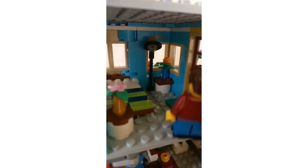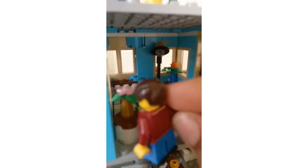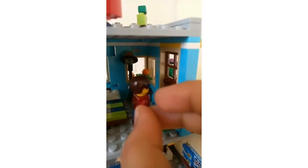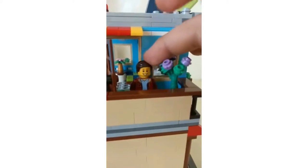And a flower pot. And another one. Super. And what's this door? What is this door, guys? Let me open it. This door is awesome. And here we go.